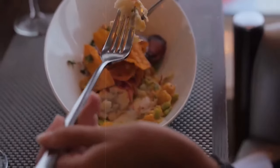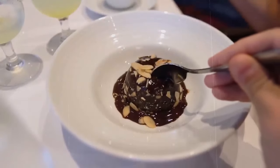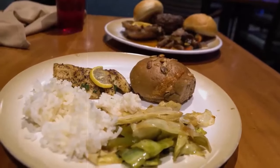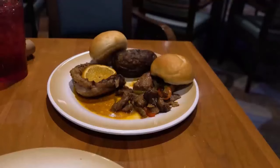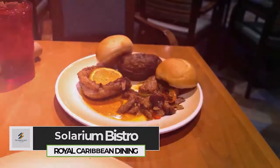Overall, Johnny Rockets provides a fun and nostalgic dining experience on Royal Caribbean ships with a menu that offers something for everyone. Whether you're in the mood for a classic burger and fries or something a little more unique, Johnny Rockets is sure to have something to satisfy your cravings.